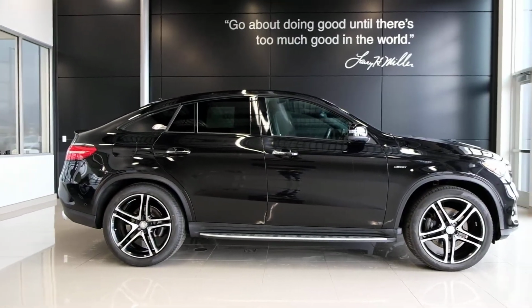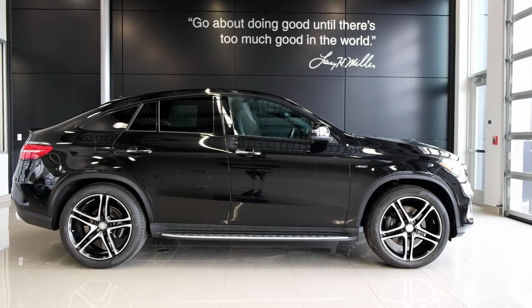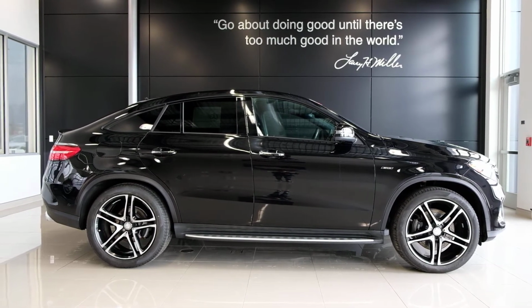That's Steve with Mercedes-Benz of Draper. It's been my pleasure to show off this beautiful 2016 certified and pre-owned vehicle here at Mercedes-Benz of Draper, a beautiful GLE Coupe.